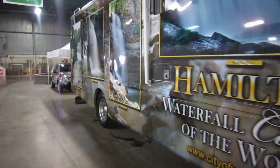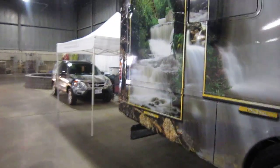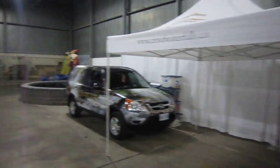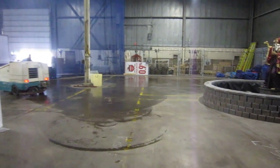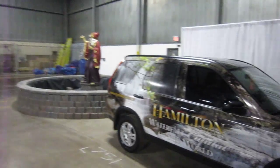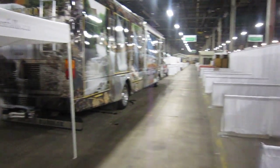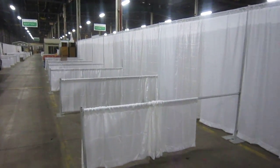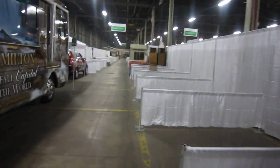And then at the back, we're gonna have the waterfall display set up. And we've got the waterfall car there. A little street sweeper here is going around cleaning up, doing a great job. And then we may even have a little display over here and advertise the golf tournament that we're gonna host.